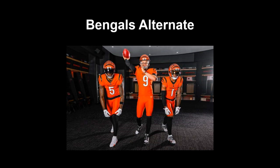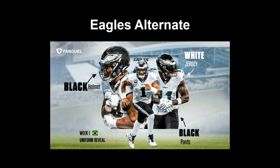Then another week 1, the Eagles. This was the most recent announcement. This was a real surprise. What are your thoughts? Definitely surprising, being so late, and to bring back the black helmet. There have been some people talking about that possibility in the future, and this was the perfect situation for it.